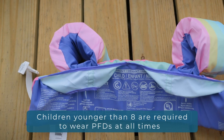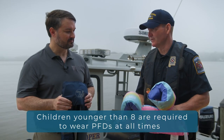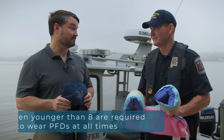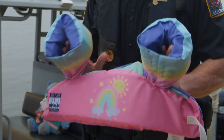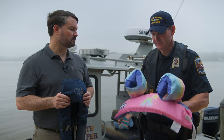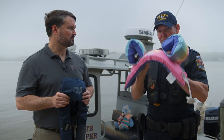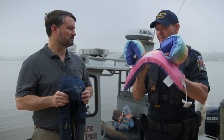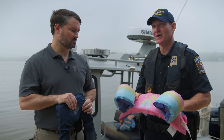Sure. And what's this other one that you brought? This is the new style infant life jackets with a Coast Guard approval number. They're really comfortable for the children, because sometimes it's hard to get a child to wear a life jacket. It's uncomfortable, it's bulky, but it is required. These little puddle jumpers, their arms go in, flotation's on the front, so if they go in the water, it's going to float them face up.